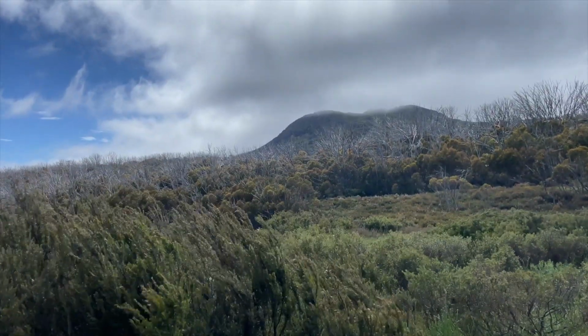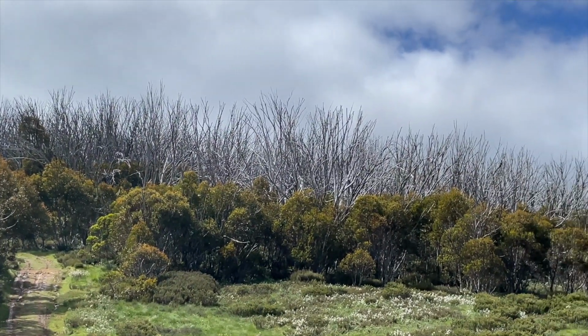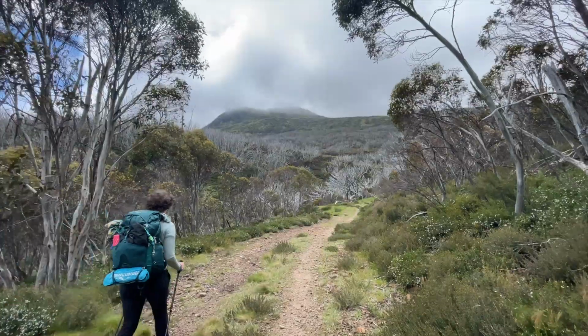So because of all of the cloud over Mount Jagunga, we're just going to probably skip that today. We don't think we're going to have any views. The cloud's coming in and out, but we just don't think it's worth it right now.